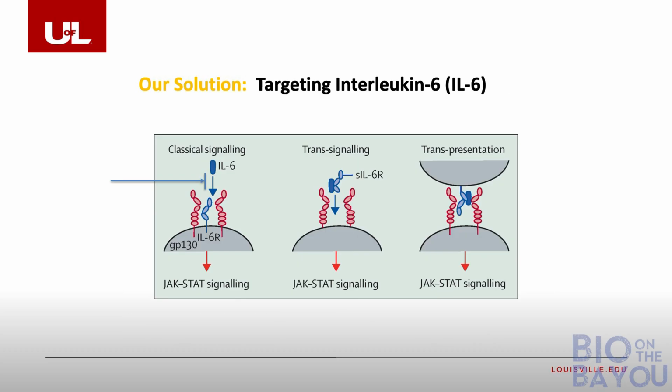So our solution to this is to target interleukin-6 with a small molecule. And just to give you a little bit of background biology on interleukin-6, because it's slightly more complicated than a lot of ligand receptor interactions. There's a classical signaling method over on the left, where interleukin-6 floating around in the blood can bind to an interleukin receptor on the cell surface. That's not an active complex in and of itself.